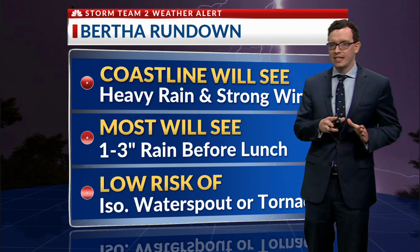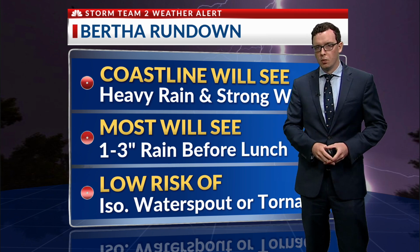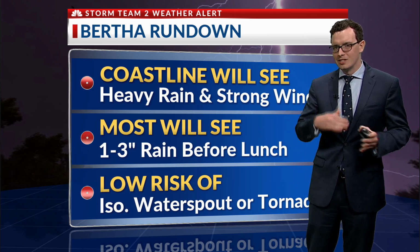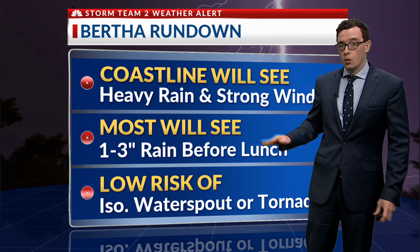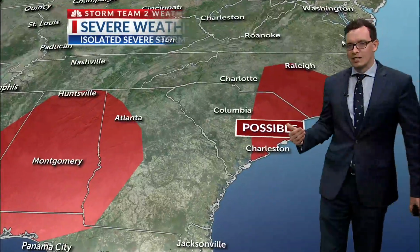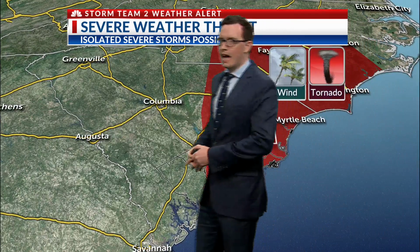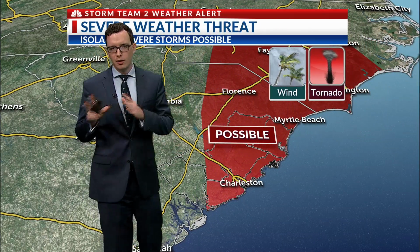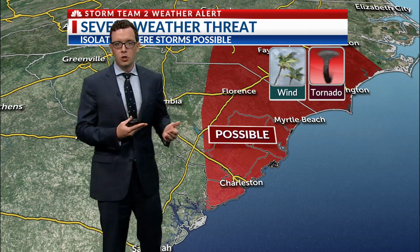The great news with this system is it is coming in right during our low tide, which is just around noon. So we don't have to worry about storm surge or any of that. As it was quick to form, it's going to be quick to dissipate, and it's moving in at a good time. We do have a low risk of an isolated waterspout or tornado as it does come onshore, as it has some of that shear or wind field along with it as it moves onto the coast. I'm personally not seeing this at the moment, but if we happen to see any of this with rotation in any of those storms, we will be sure to let you know.